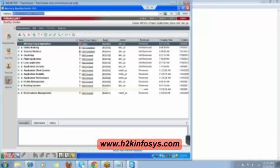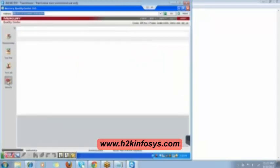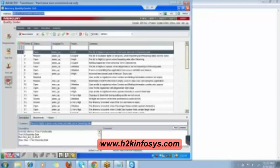So, defects module. We will go to the defects. This is a very simple module. When you compare it to the requirement, test plan or test lab, defects is a very simple module. Let me give you the sequence. So what you do basically, first of all, you write down all the set of requirements. You write all the requirements here in the requirement module.